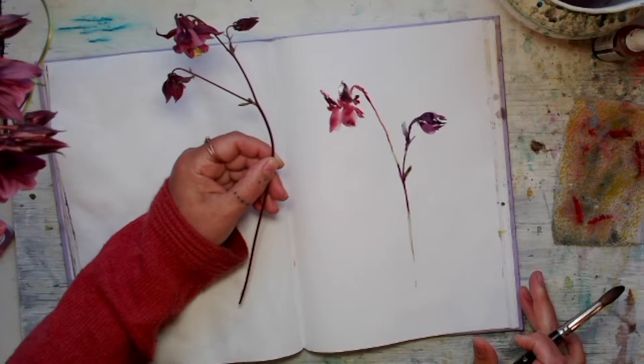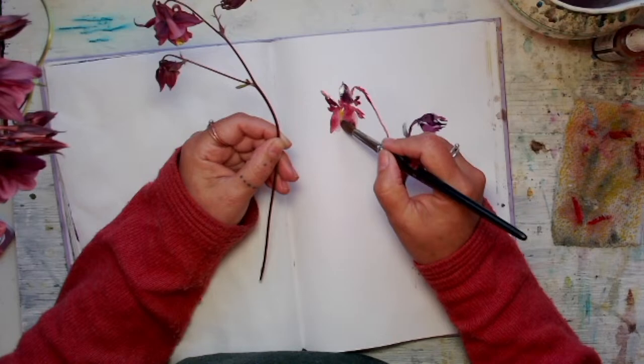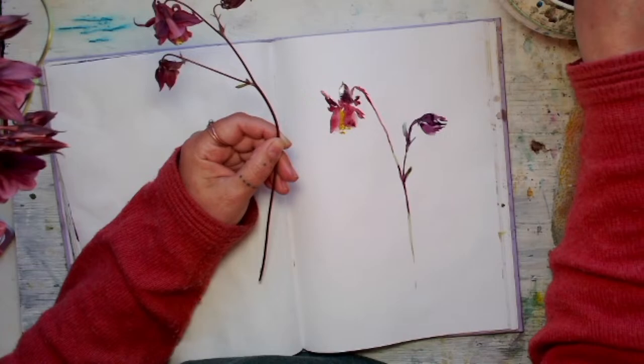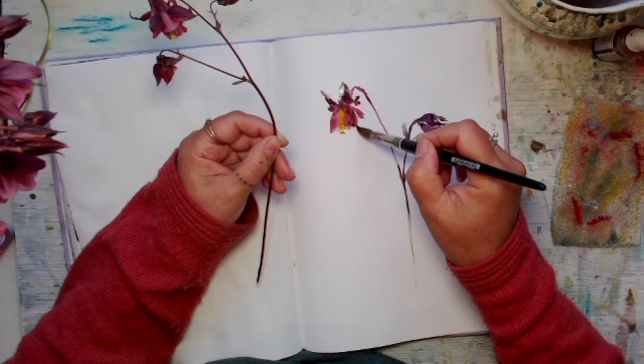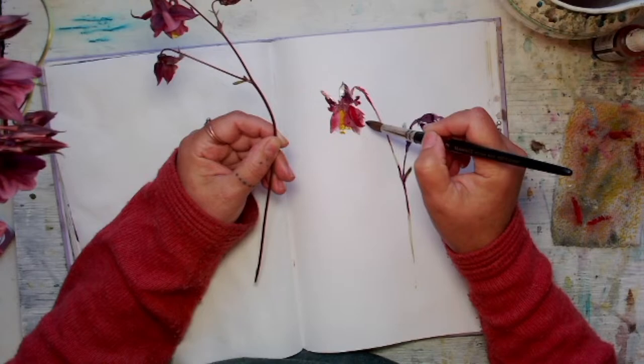Let's put a bit of Hansa yellow in here. I use Hansa yellow a lot because it's the only yellow I have. Anyway. This is a Van Gogh pinky dusky pink, and then I'm adding a bit of alizarin crimson and a hair.